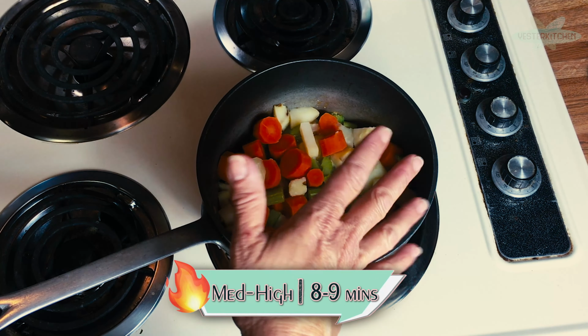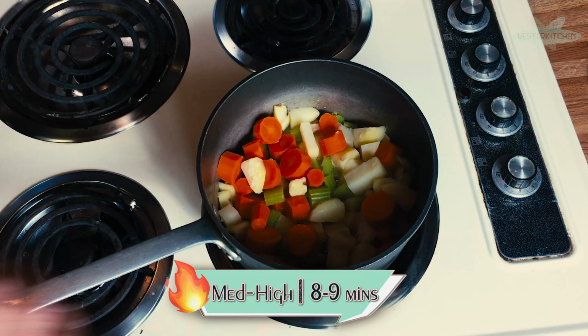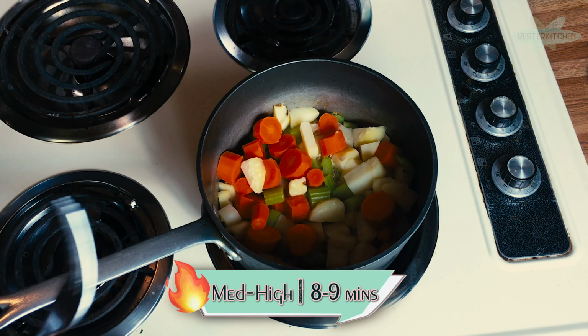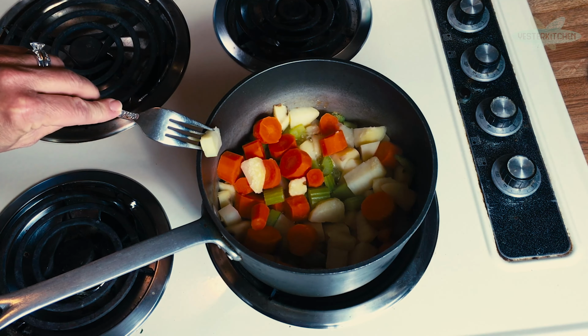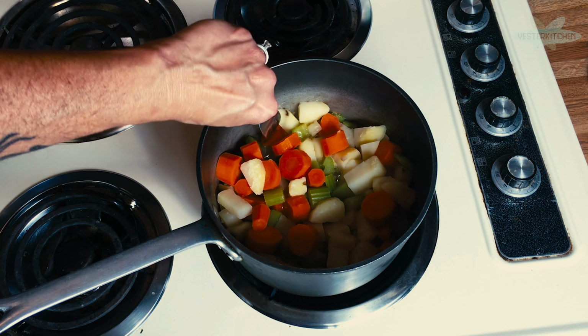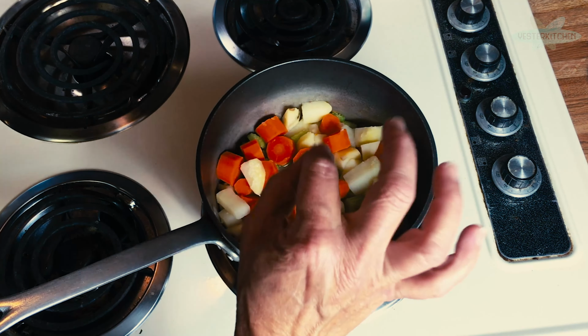We'll be back. Okay, it has been maybe about 8 or 9 minutes and it's already done. So all you need to do to test is put a fork in it and you can feel how tender it is. Carrots too, celery too. You definitely want them tender but firm.